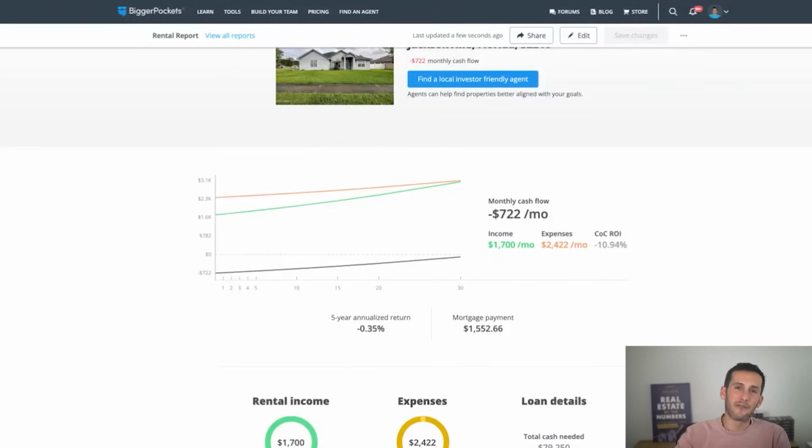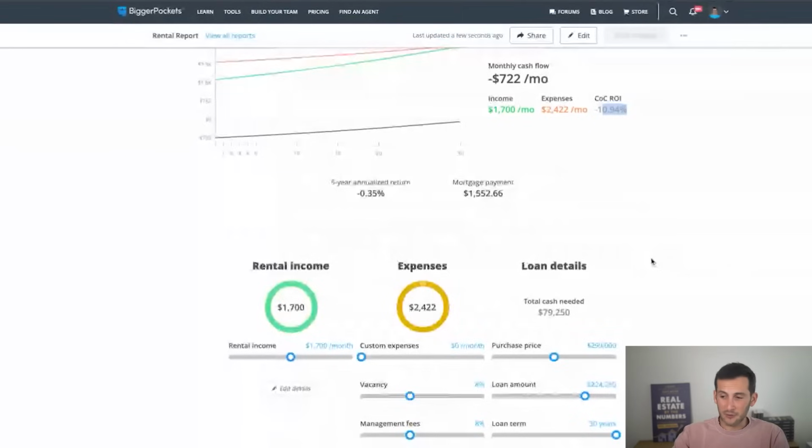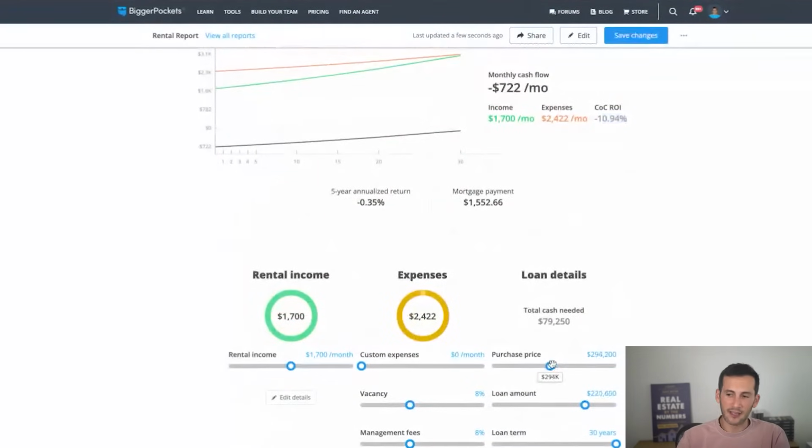Even if that rent estimate was right and you could get $2,000 a month, which I'm skeptical of, even if that were correct, you would still lose about $400 a month on this deal. So unfortunately, this one's not going to work out for us. If you want to mess around with it, you can. It's one of the things I like about this calculator.